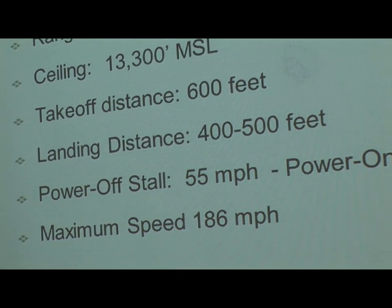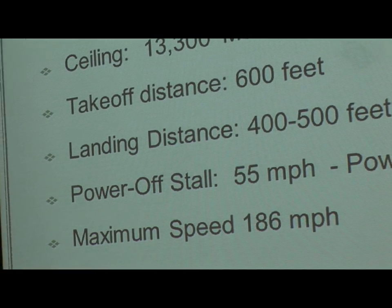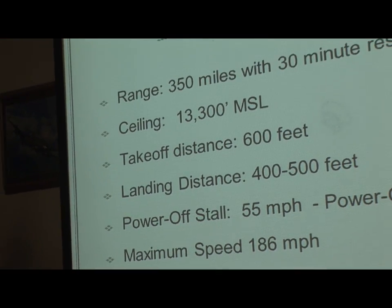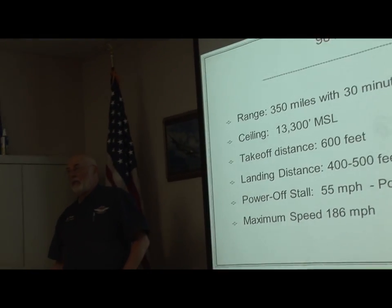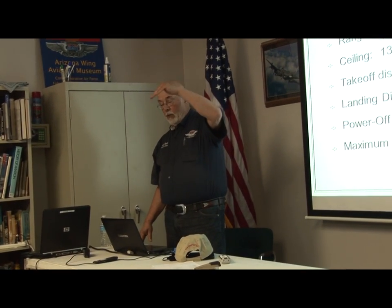Maximum speed, 186 miles an hour. I can't imagine anybody being able to get a Stearman straight down, power on, that fast. But apparently they did that in the initial certification for the military. The test pilot went up to 15,000 feet, dove it straight down, power on, got to his terminal velocity, which apparently was 186, pulled straight back on the thing, blacked out, recovered about 10,000 feet, landed. There wasn't a ripple on the airplane. So it's as strong as it gets in an airplane.